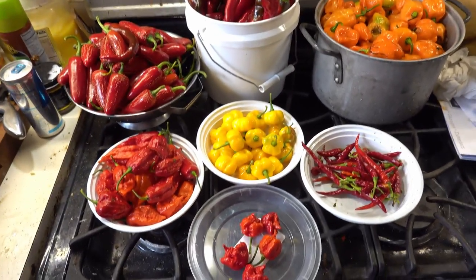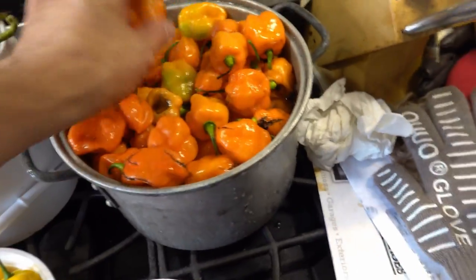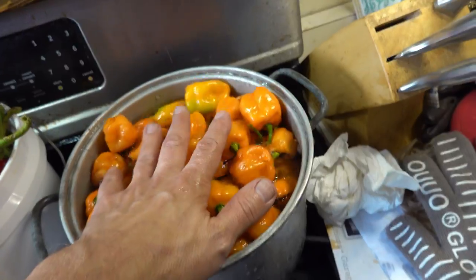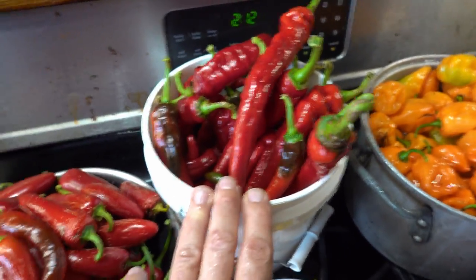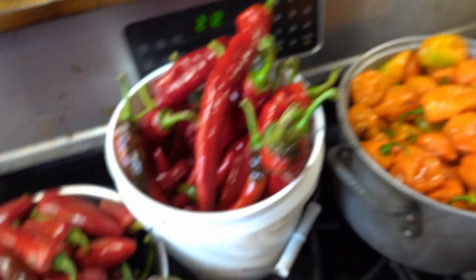Harvest of the year, hot peppers. Got your habaneros. These are looking amazing. These things are huge. I have these sitting in water, so it's not quite that full. Some long john cayennes are bigger and fruitier and not quite as hot as the regular cayennes.